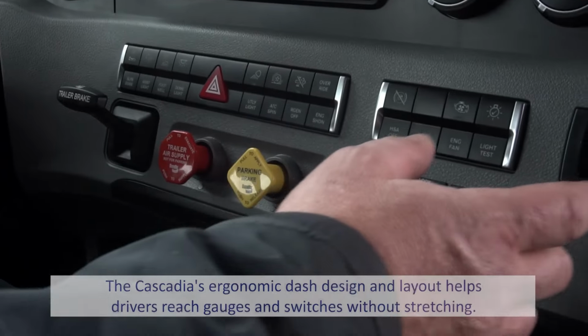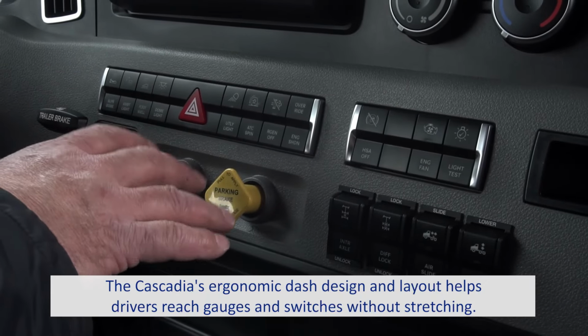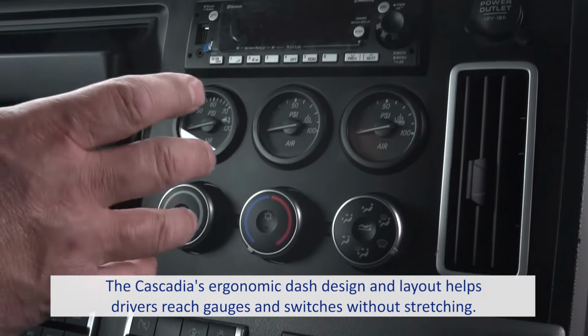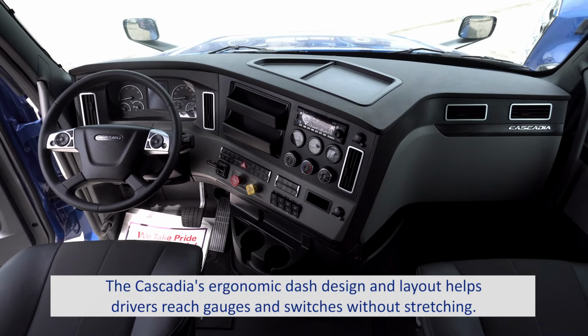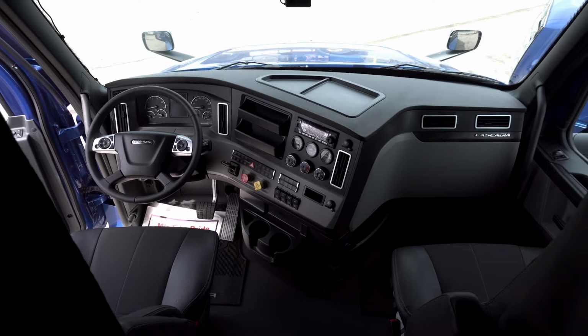In the right wing of this dash, Freightliner's done a superb job of placing all the controls at your fingertips where you need them. All your switches, your heater controls, your gauges, your radio, everything within reach. You don't have to take your eyes off the road. Everything's there. Once you get comfortable with where everything's located, it makes it much safer.